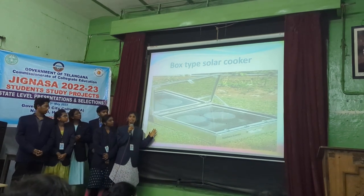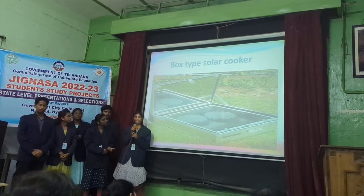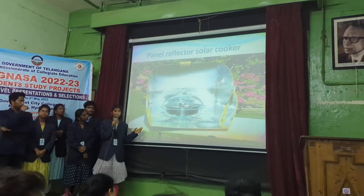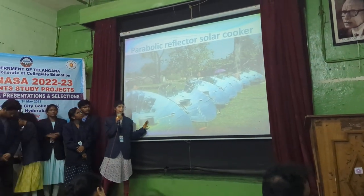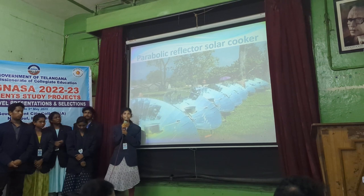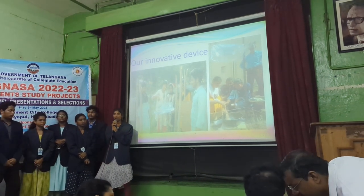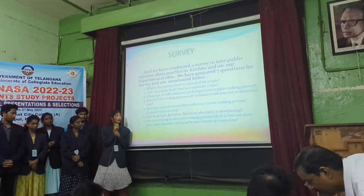Box type solar cooker. This type of cooker is portable and can achieve temperatures from 90 degrees up to a maximum of 200 degrees Celsius. Nearly 150 degrees Celsius can be achieved by this device. Parabolic reflector solar cooker. In this device, more radiation is focused on the cooking pot. Due to this, we can achieve a temperature of nearly 200 degrees Celsius. And our innovative device. We made an innovative device for cooking with sun heat at very low cost or almost no cost. And we have achieved a temperature of 115 degrees with our device.